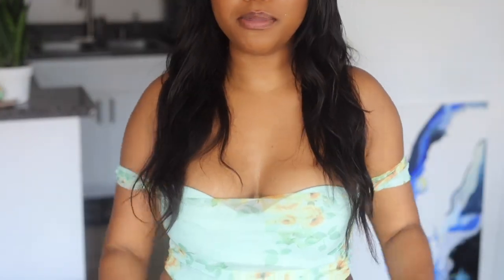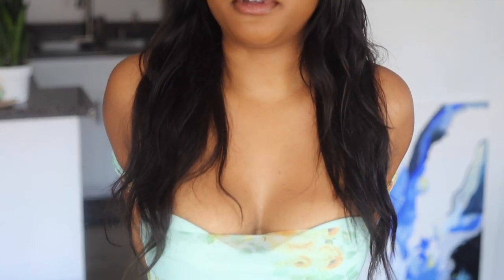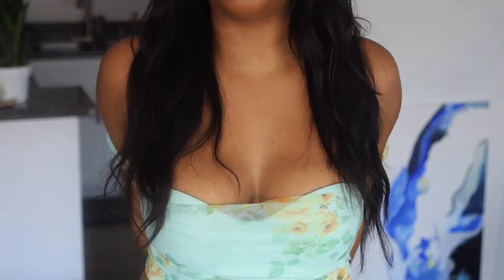Hey, what's up everybody? I am back with another update on my breast lift surgery without implants. Here's the boob check.